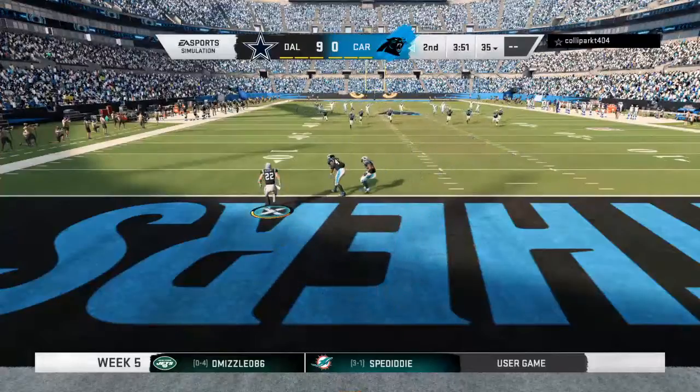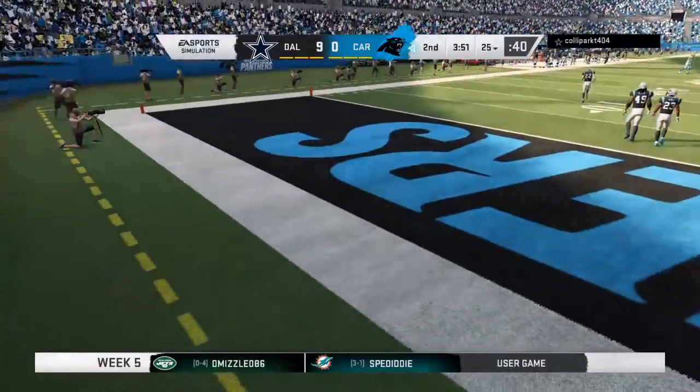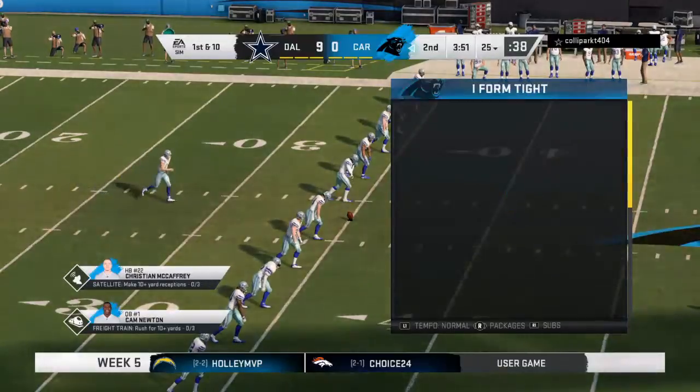Remember, 4th down, they went for it. And that'll carry over the back line of the end zone for a touchback.